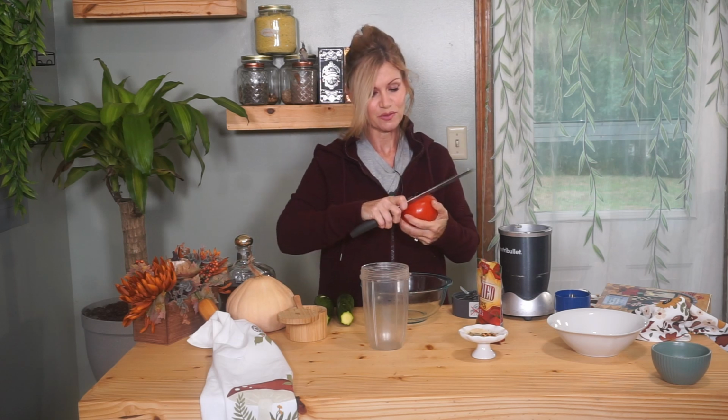Good Wednesday evening, everybody. It's been a very busy Wednesday, and I need something quick and easy for dinner. And I'm going to show you my go-to zucchini noodles with raw marinara sauce. Now, you could certainly cook both of these if you don't want to do a raw meal, but this happens to be one of my favorite raw meals.